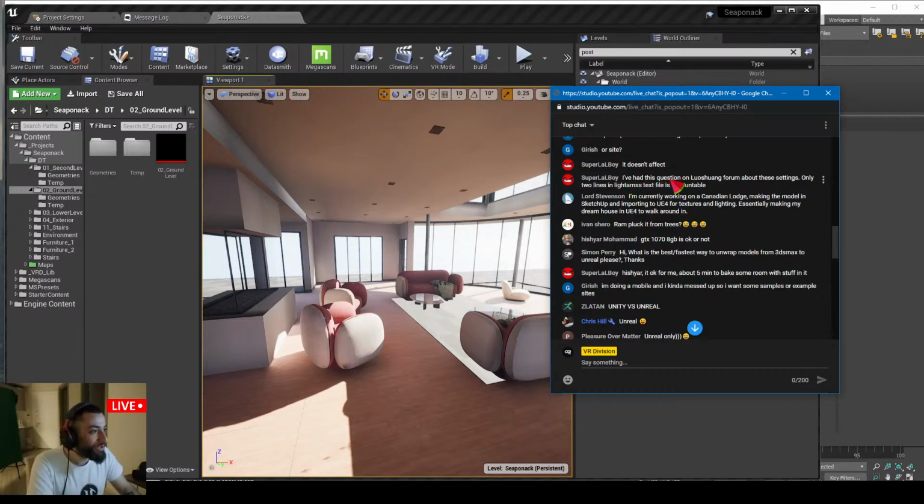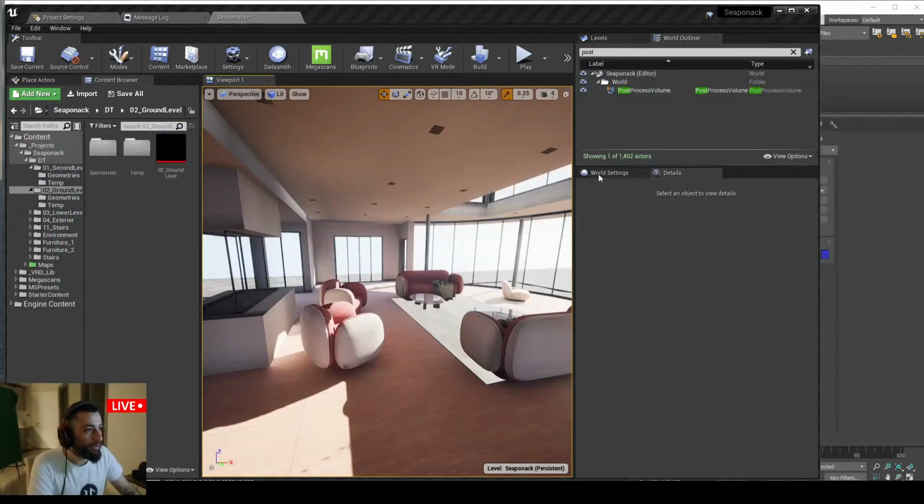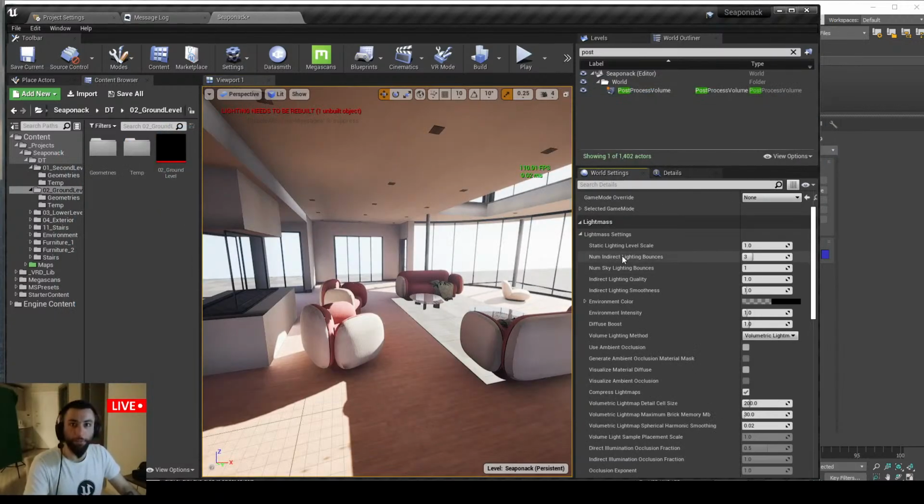So, I had a question on the GPU Lightmass forum about these settings: only 2 lines in the Lightmass text file are accountable. About the world settings here, right? The num indirect and the skylight bounces.